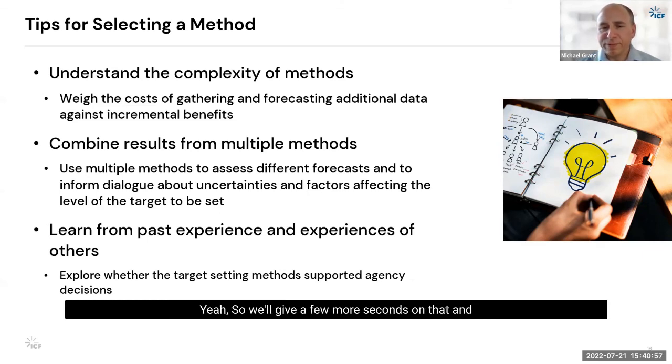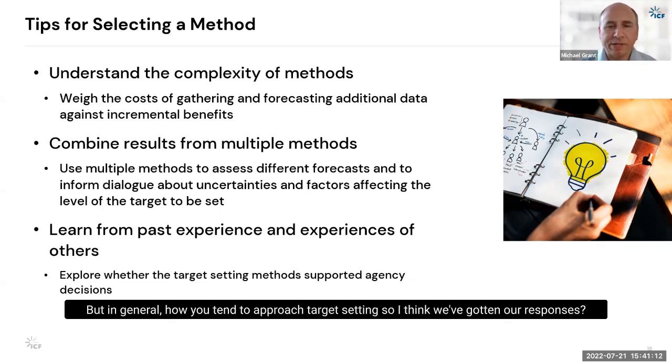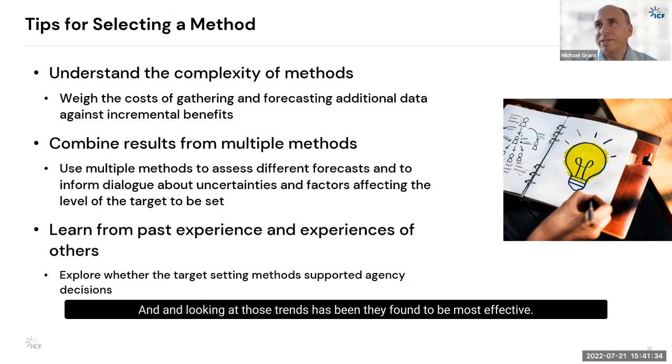Okay, so we'll give a few more seconds on that and think about all of these types of methods. Again, this may differ based on different types of performance areas, but in general, how you tend to approach target setting. I think we've gotten our responses. Why don't we share the results of the poll here? I see the largest set have indicated that historical trends, using the data from recent years and looking at those trends, they've found to be most effective.